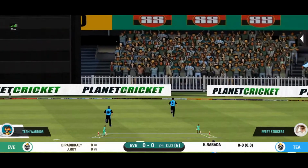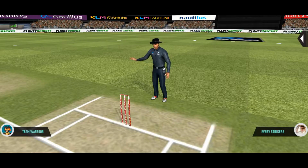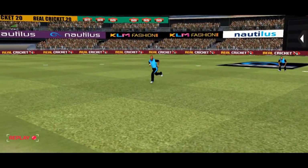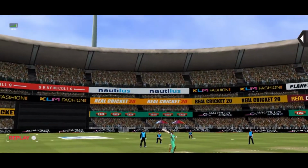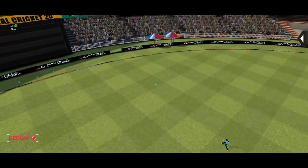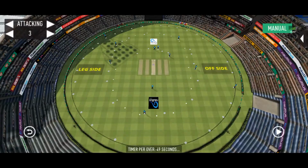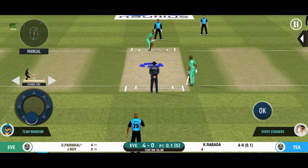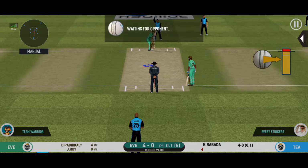That is in the air and in the gap as well. Goes for 4. Outstanding shot. It's a bigger boundary there. Here we go. Wonder where the next one is going to fly.